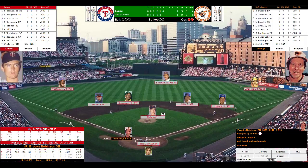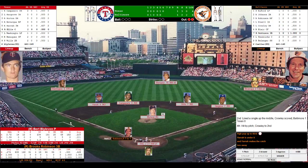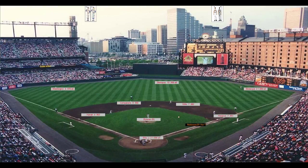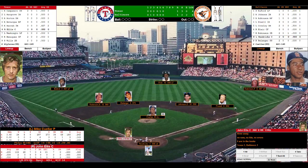He's 1 for 1. He has the Orioles' only RBI. Singled in the 2nd, scoring Crowley, and then was hit by a pitch by Blyleven. So 2 outs, no one on. Here's the pitch to Brooks Robinson. Grounded to Blyleven. He throws to Hargrove. Inning over. This pitcher duel continues into the top of the 7th.